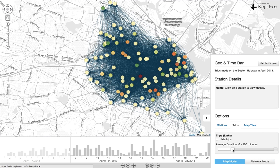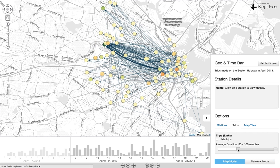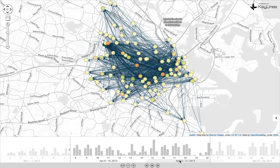And if we're interested in patterns like usage, we can again try to understand how our users have been using the system, where they're making the longest trips, and so on. And we can actually zoom that from either side. So if we're looking for a specific amount of time, trips that take exactly 25 to 45 minutes, we can zoom down to that level.